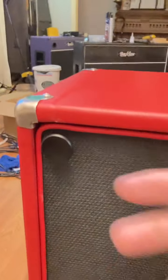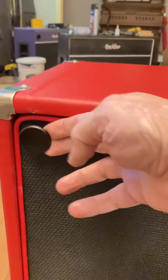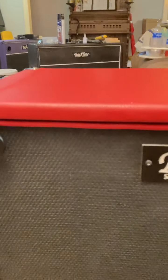It's 100-watt flashy, and it's got removable grill cloth. I'll show you. See, it's got these little knobs on there that you pull out, that's the only way you get to the speaker. And I got two on the bottom, right here and right there.